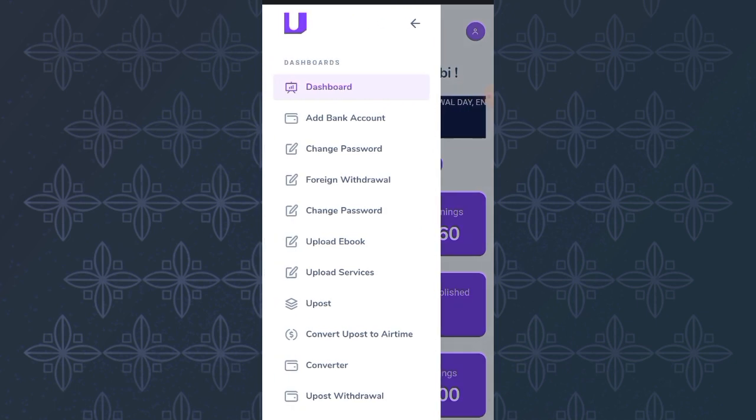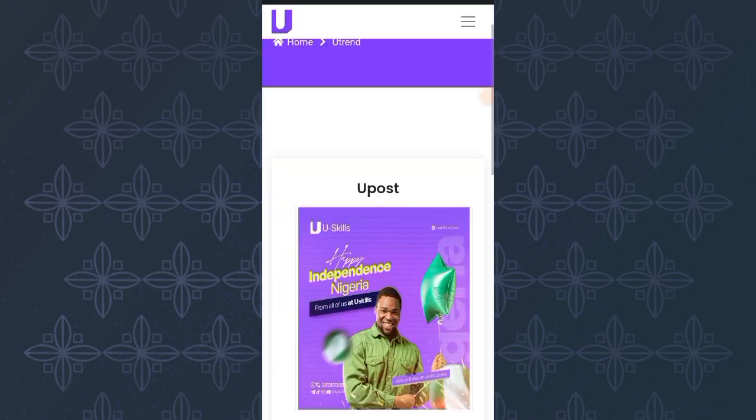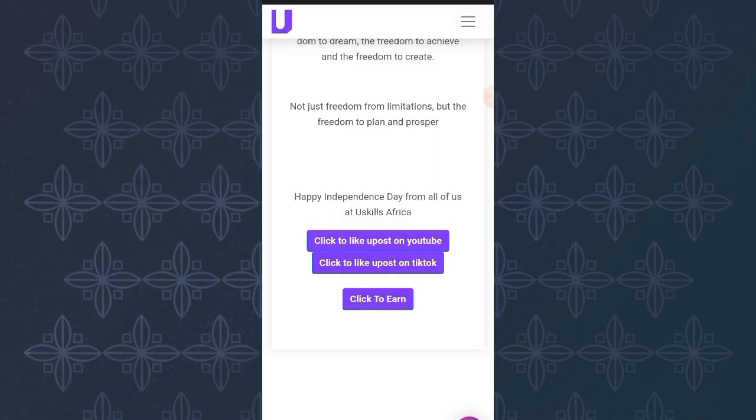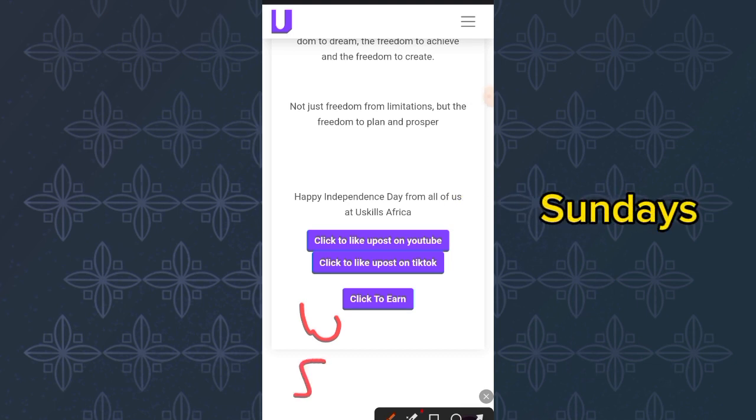For your daily post, you can come to your upost here to do your daily task. Come here to do your daily task, which is $1.40 daily. You just close this one, then you can click any of them, either the YouTube or the TikTok, and after you've liked the post, you can also click on click to earn. Withdrawal is done only on Wednesday and Sunday, so those are the only days you can withdraw. On Wednesday and Sunday you can't do your tasks here.